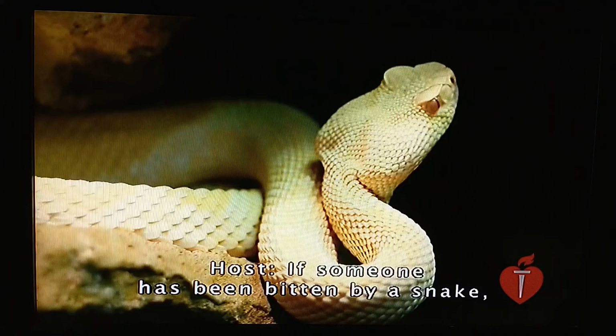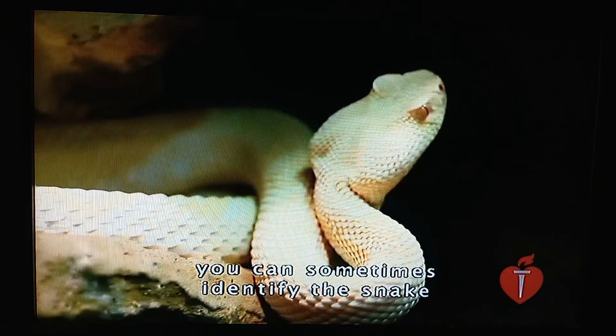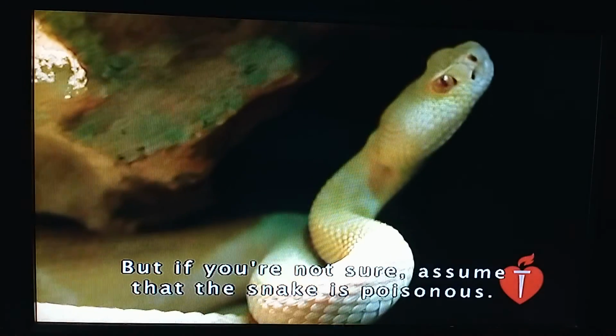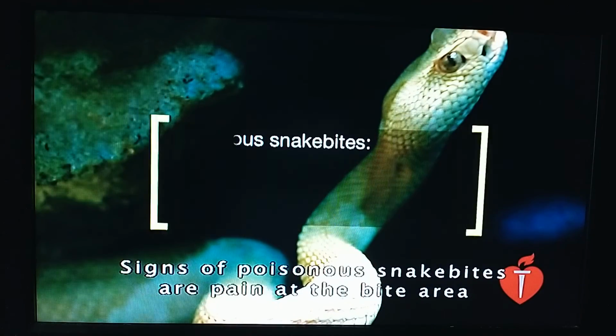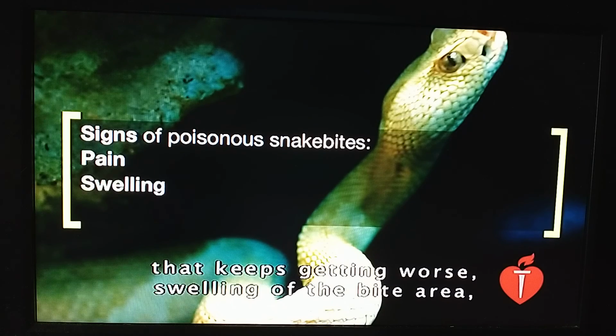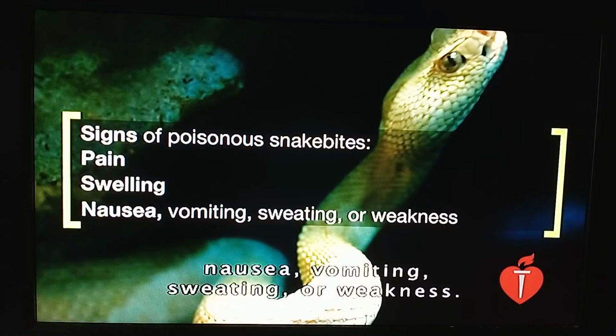If someone has been bitten by a snake, you can sometimes identify the snake from its color or bite mark. But if you're not sure, assume that the snake is poisonous. Signs of poisonous snake bites are pain at the bite area that keeps getting worse, swelling of the bite area, nausea, vomiting, sweating, or weakness.